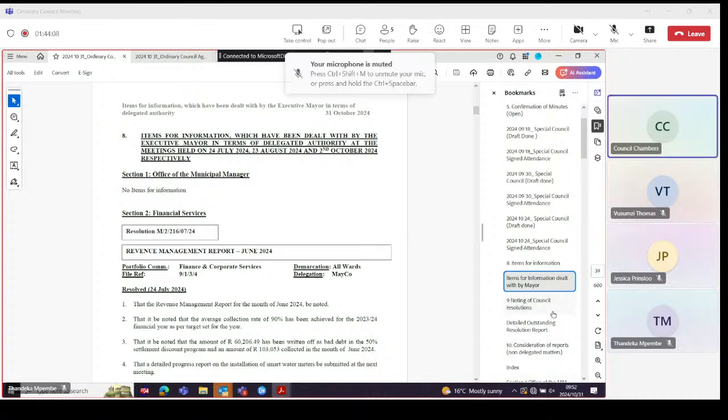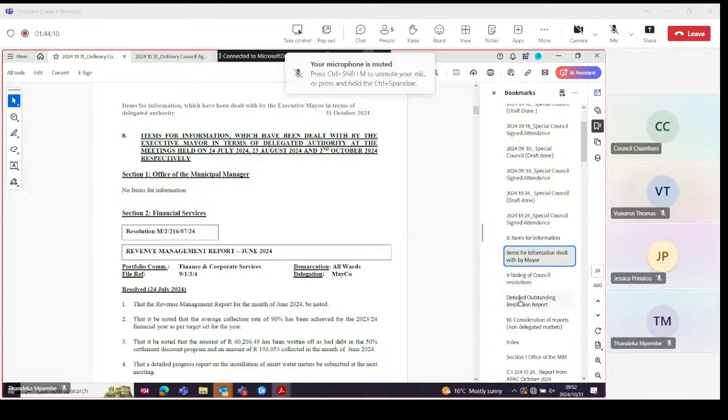Item 7. I propose that we note the items dealt with by the executive mayor in terms of executive authority. I second that. Thank you.